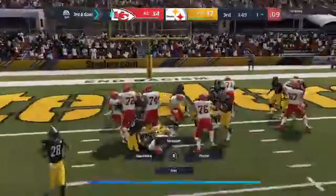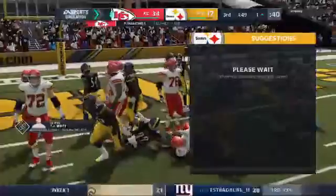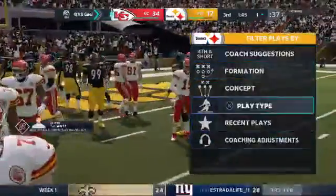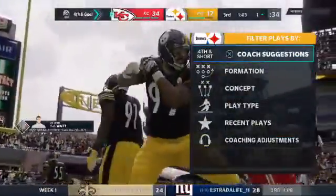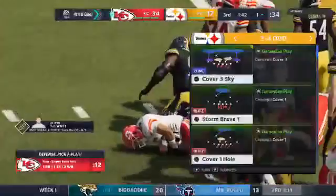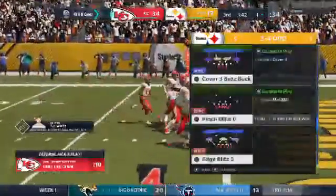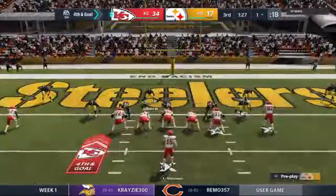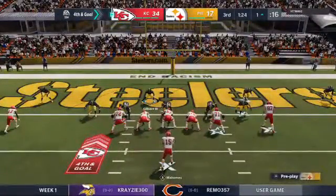Mahomes now on the sneak, and he's going to run into a brick wall right in the middle of the field, and I don't think he got there. So call that no gain on the sneak, and now they're still a yard short here on fourth. 4th and goal at the 1-yard line. The offense is staying out there. Here we go on 4th and goal from the 1.